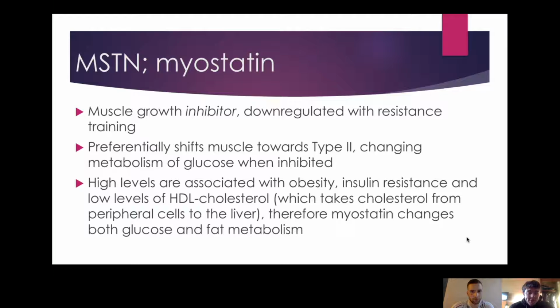But my presentation was about metabolism. Metabolically, it preferentially shifts muscle towards type 2 fibers, changing the metabolism of glucose. If you go back to your basic ex-phys stuff, type 2 basically uses glycogen and glucose much better than type 1s do. And high levels are associated with obesity, insulin resistance, and low levels of HDL cholesterol, which takes cholesterol from peripheral cells to the liver, basically controlling fat metabolism there.